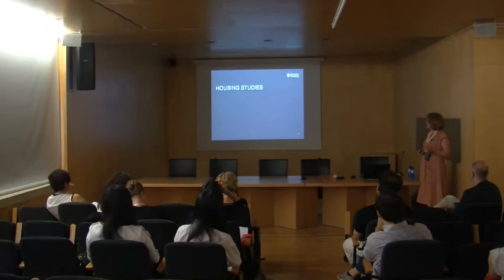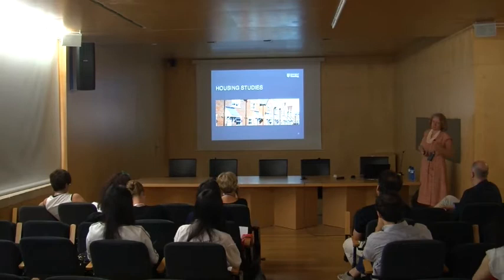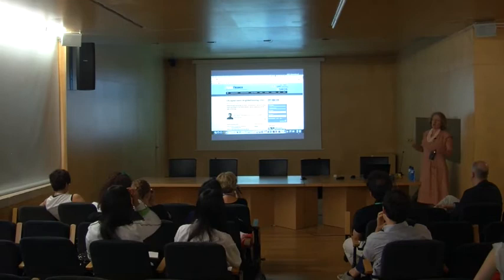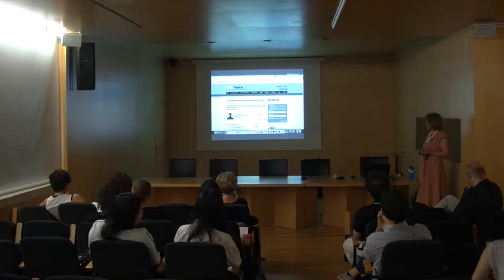Housing studies as a field. Well, these are the terrible houses that we in Britain put up with, which nobody really wants, but there's no choice in housing. So there's a global housing crisis. There's a crisis everywhere about lack of housing and lack of choice.